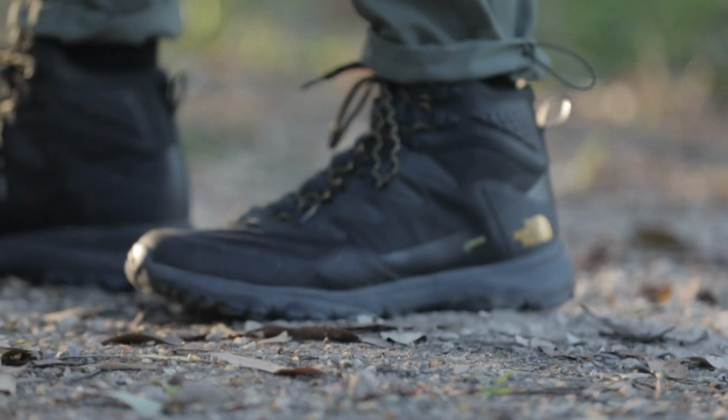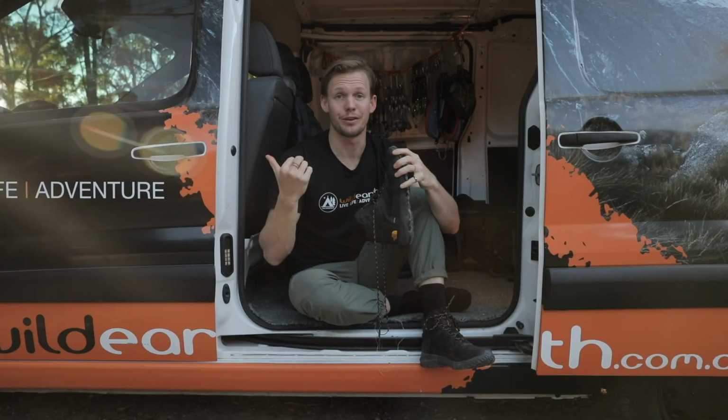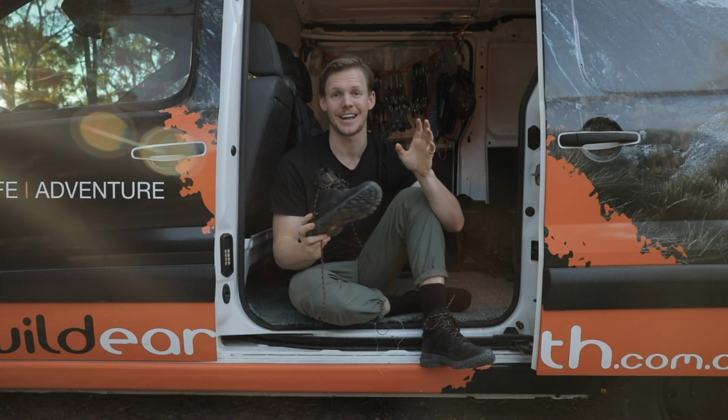boot. Aesthetically, these boots are really awesome because they're black on black, they've got a little trim of yellow, and when you're out on the trail for an extra hour or you're going overtime, then you have to race straight to dinner, you're not gonna look out of place.